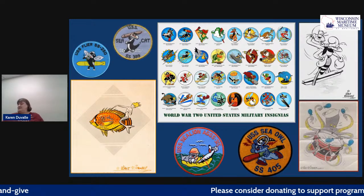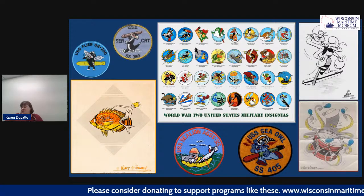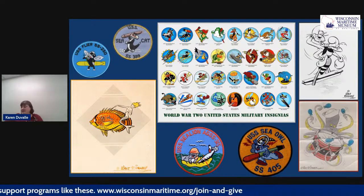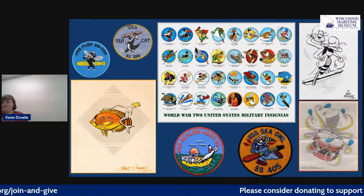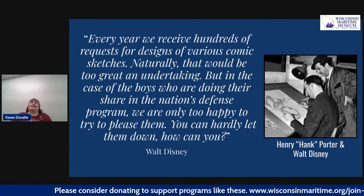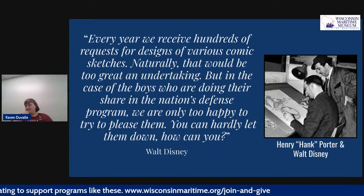Porter explained that he gave each request a logical treatment. Fighting squadrons would get a combative animal as their mascot. Newly organized squadrons might get a fledgling bird, while submarine designs almost always featured an image of the fish the submarine was named after. For Walt, the insignia were not an actual government project, but more of a personal undertaking.